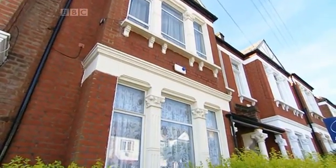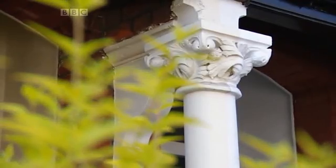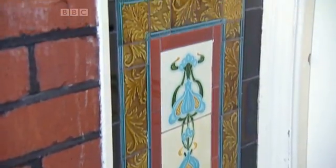This is the one I'm here to see. It's a little more modest, but still brimming with period features. It has 3 bedrooms and came with a guide price of £600,000.